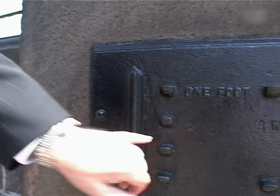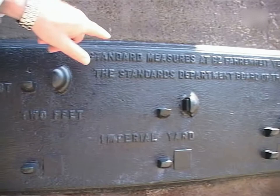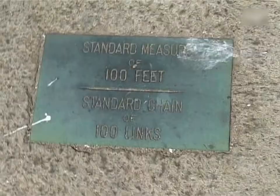Here's a little Liverpool Unnoticed, right at the base of Wellington's Column, because what we have is standard measures, even imperial. Have a look at this. You've got 1 foot, which is here, then you've got 2 feet, and the standard measures at 62 Fahrenheit, verified by the Standards Department Board of Trade. Absolutely amazing. But have a look at this one, which is on the ground.